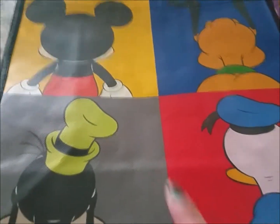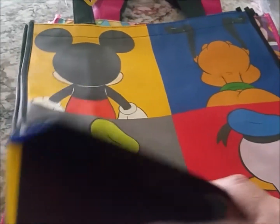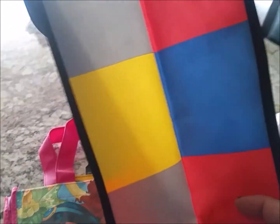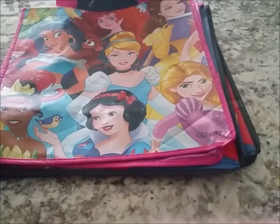Then the next one that I found was this one. I wasn't even looking for this one, and I found this one, and I liked it. I thought it was really cute, so I picked up two of them as well, one for my daughter and one for me. The side on this one is just the colors like that. And then this one on the side just has little flowers on there. But those are so cute, and I was so glad that I found them.